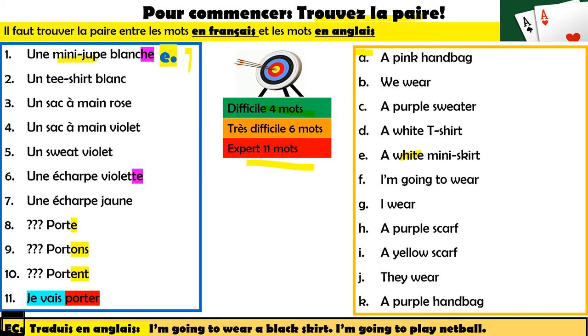Donc, je vais vous donner seulement 2 minutes, mes petits. 2 minutes pour faire cette activité. Bon courage. Put me on pause for 2 minutes. When you've done all you can in that 2 minutes, have a go at the extra challenge as well. Restart the video and I'll go through the answers. 3, 2, 1, allez!